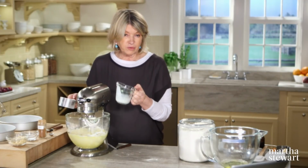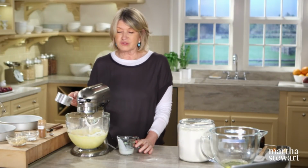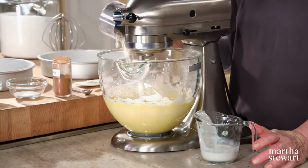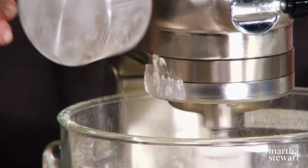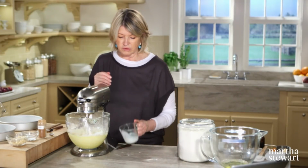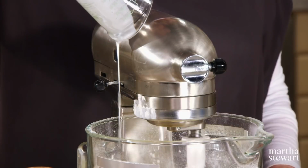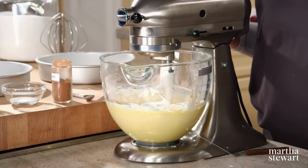Now, if you don't have buttermilk and you can't find it in the grocery store, you can just take a cup of whole milk and add a tablespoon of white vinegar or lemon juice, fresh lemon juice, and let it acidulate for about 10 minutes. It gets nice and thick and curdled and acts very much like buttermilk.